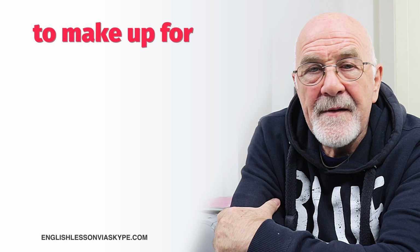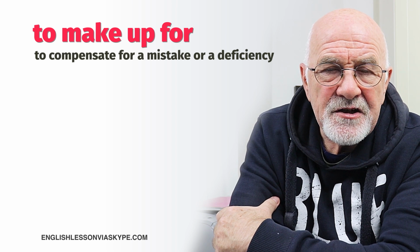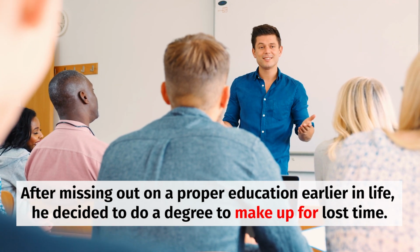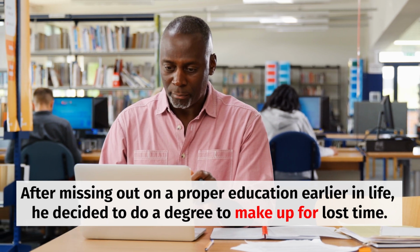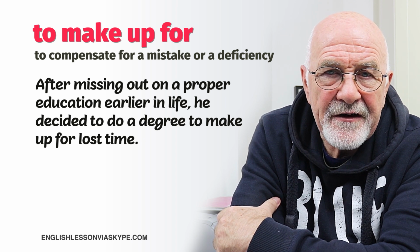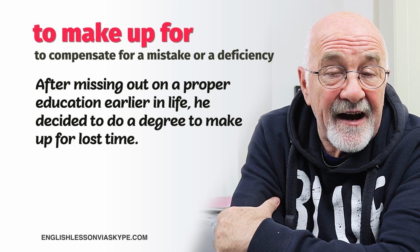And then finally, to make up for something. Usually we make up for mistakes, make up for our lack of education. So if somebody didn't have a particularly good education in their early life, perhaps later in life they make up for that by going to do some studies when they're in their 30s or even their 40s or even their 50s. You often read stories about people going back to school, finishing school that they never finished, completing a degree that they never had a chance to complete when they were younger. So they make up for lost time, okay?